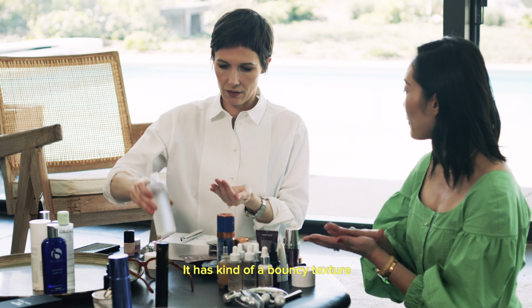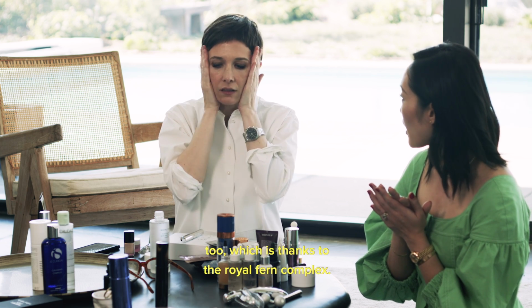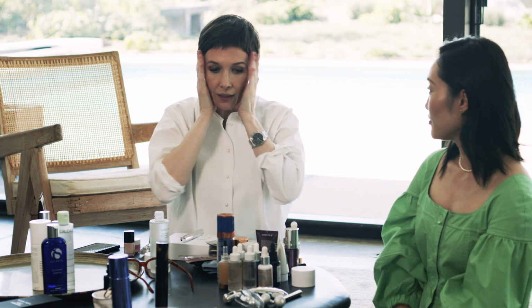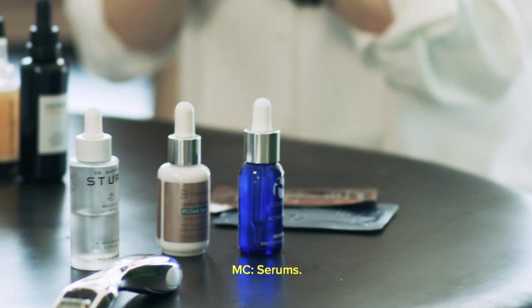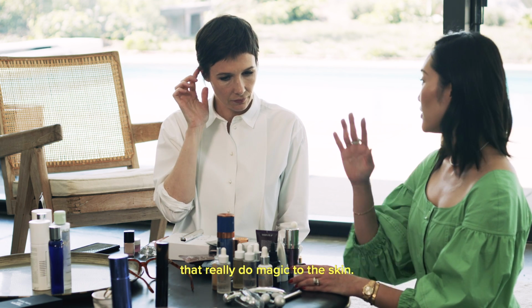It has kind of a bouncy texture too, which is thanks to the Royal Fern complex. It's hydrating. It has proprietary Royal Fern complex made in Germany. Oh, it's nice. It smells nice, feels nice. It's very refreshing. Serums. These are the big boys, the heavy lifters that really do magic to the skin.